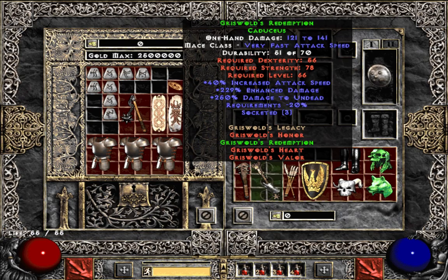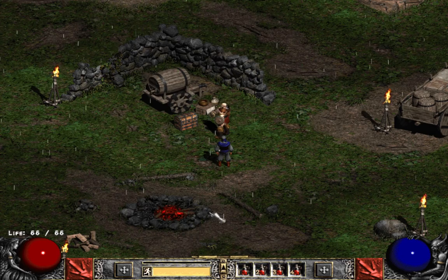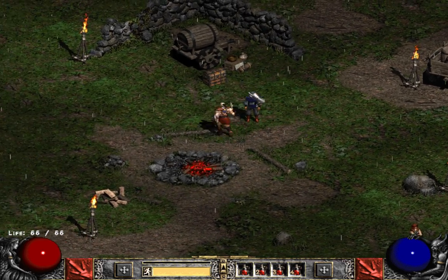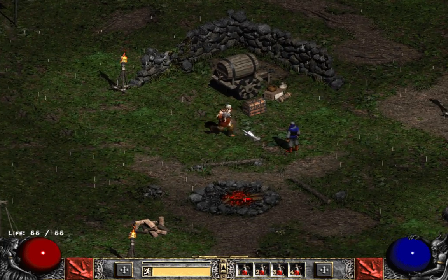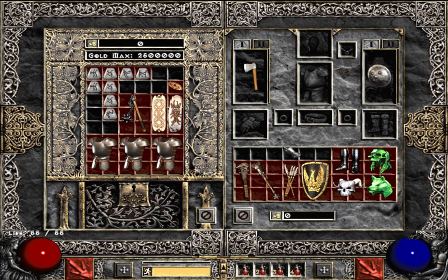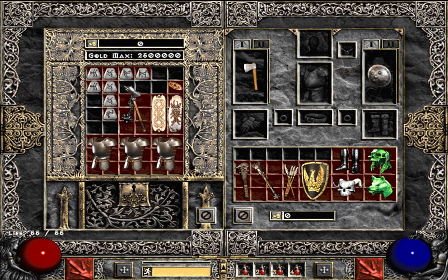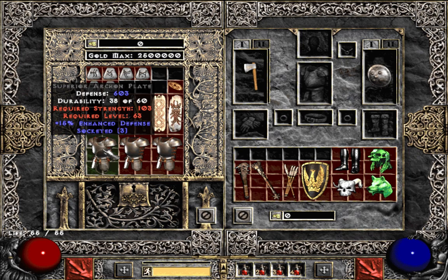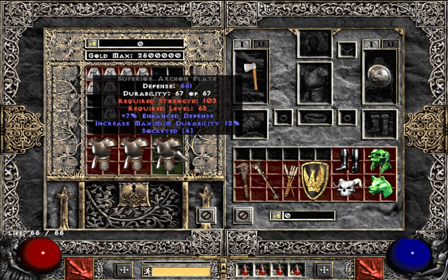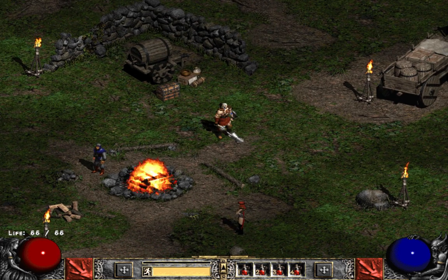So yeah, just to give you guys some idea, some inspiration, just to show you what's possible on single player. Again, this was all found on my Hammerdin, my level 94 Hammerdin, and then I mule it over and blah blah blah. Not bad, right? Not bad for a week. But yeah, this is gonna be an Enigma before long, hopefully. Yep. All right, so that'll be it for this one, I think.